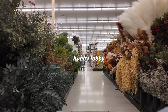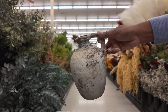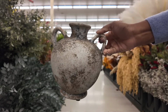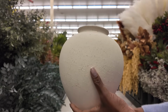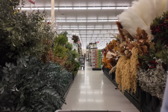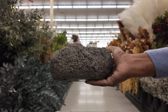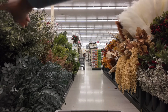Currently in a Hobby Lobby. I grabbed this little jug thing for the shelves. I think it looks really nice. I also grabbed this one with two handles. Love the rustic look, love it. And I got this one. And then I have this one here, which is just simple white. Will really add a lot of little brightness to the cupboards. And then I have this little stone sculpture thing, which I think will look really nice on top of a book.